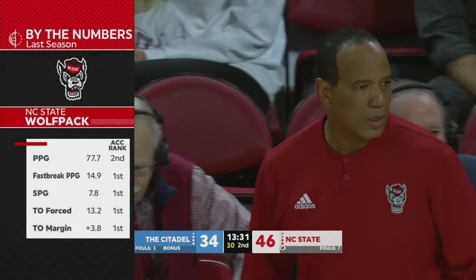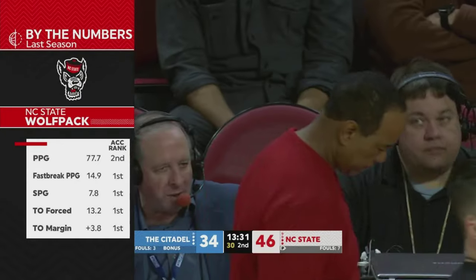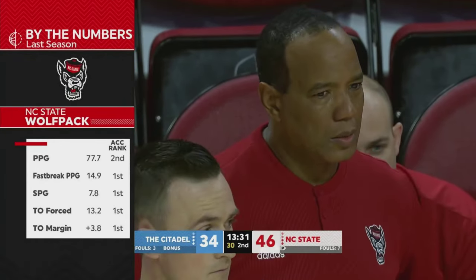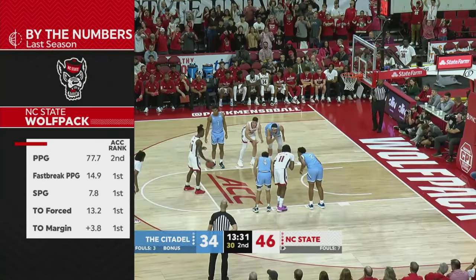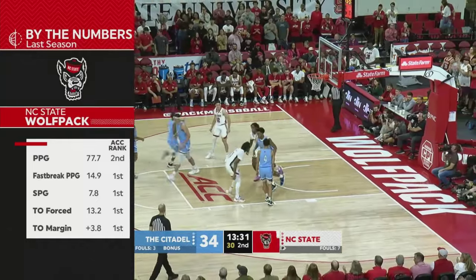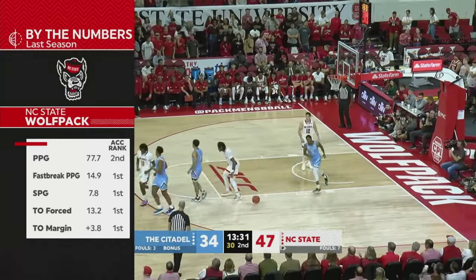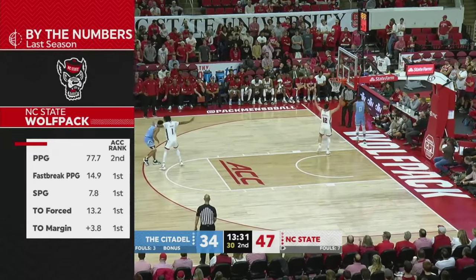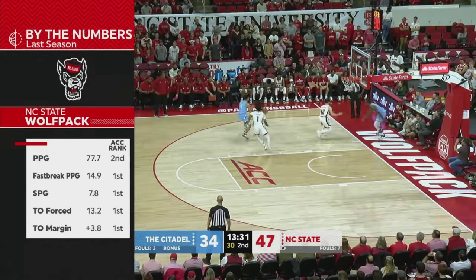Kind of look at last year. It was a fun season for the Wolfpack, and they were fun to watch, right? Scoring a lot of points, getting out in transition, forcing turnovers. That's what Coach Keats wants them to be year in and year out. Yeah, it's going to be hard to maintain those numbers, but I think they're still going to try to play the same style. They're going to get real defensive pressure and get out in transition. So I would imagine a lot of those will really stay close.